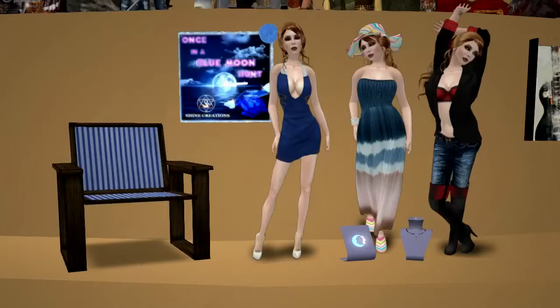Little Bluebird Clothing is the next one, and this is their Summer One maxi dress, and it comes complete with the hat and the shoes as well. It's a whole outfit. Delili Designs did the Coquetta outfit, and this is everything you see. It's the boots, the jacket, the pants, everything, and there's a whole variety of ways you can wear this in different permutations.